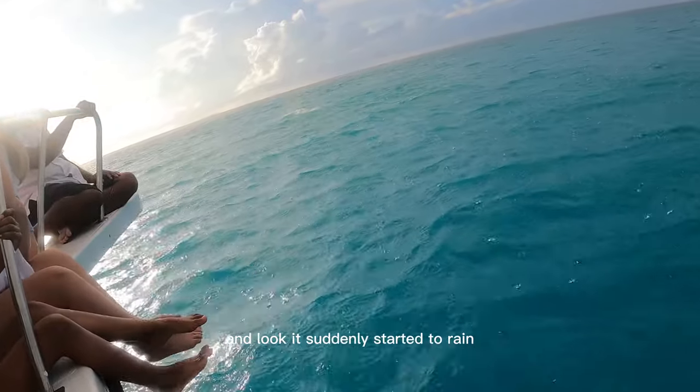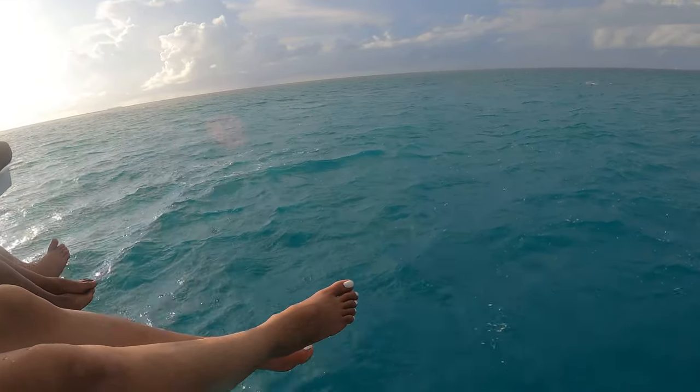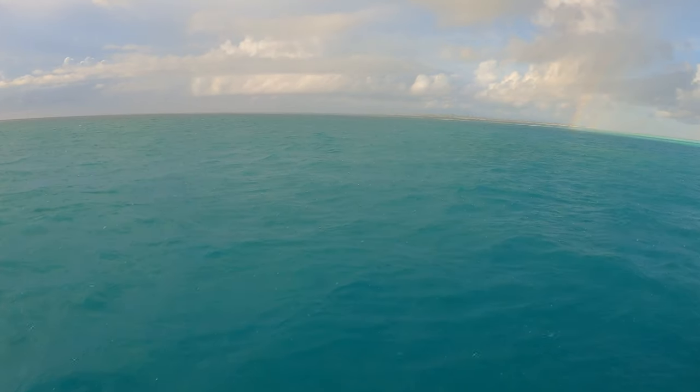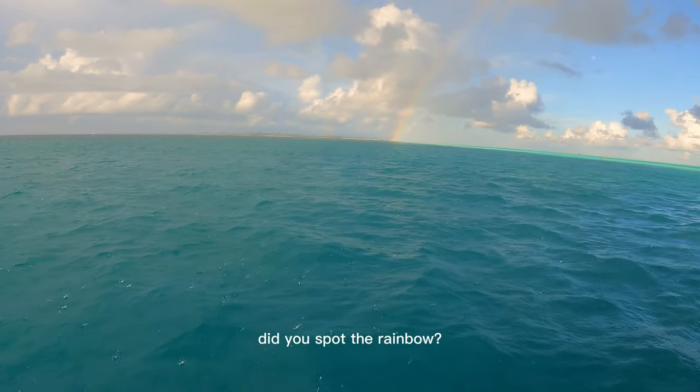And look! It suddenly started to rain! This is very typical in Maldives. But honestly, it just felt so good! Did you spot the rainbow?